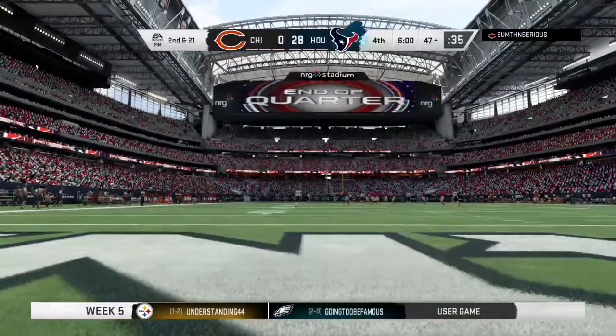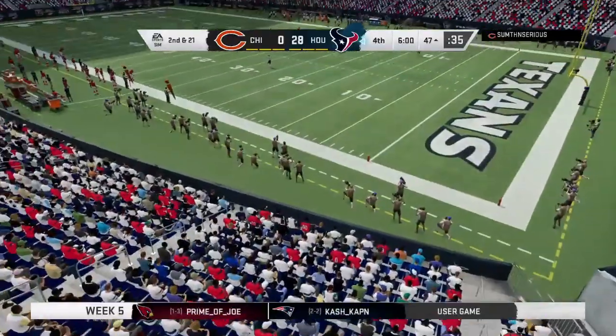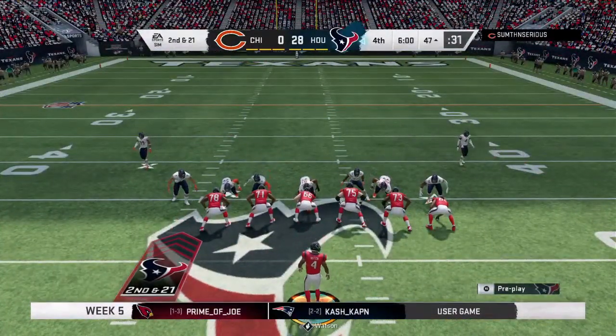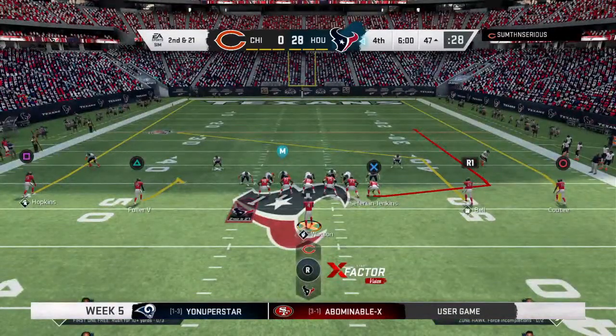Back now in Houston. A lot of happy faces in the crowd at this point as their guys have a big lead here to start quarter number 4. Now they're in some hot water now after that sack. It's 2nd and 21.